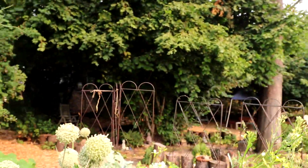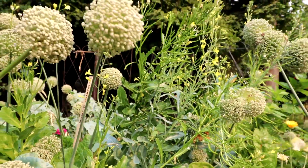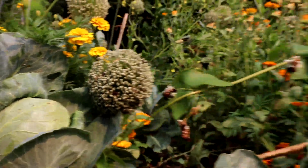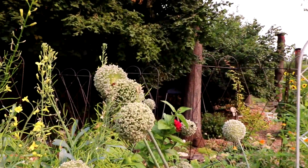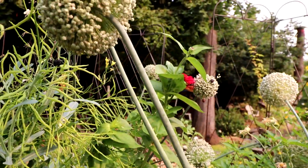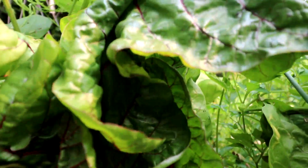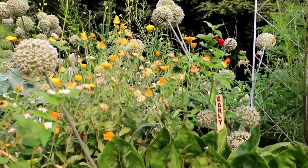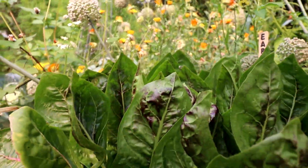I have a collard called Cascade Glaze. It's starting to bolt. And there are pointed sweetheart kale in here. And there's this ruby red chard. I have a radicchio called Early Treviso.